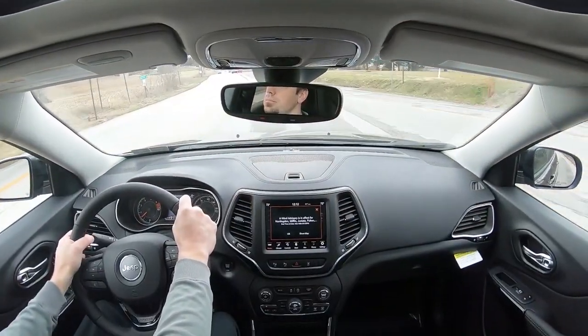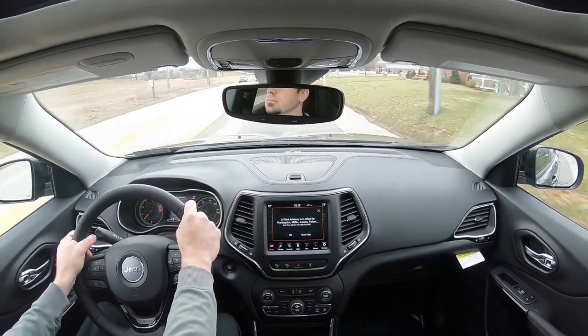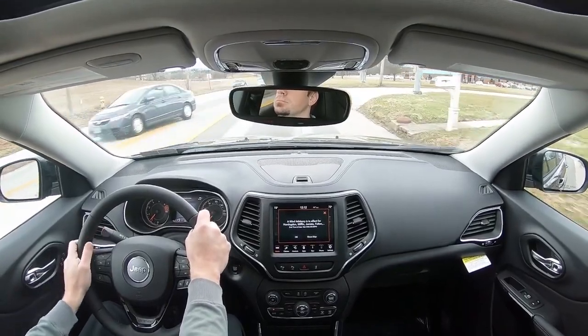But as far as cabin noise goes, we're going 40 miles per hour. There is a little bit of road noise, not a whole lot of wind noise whatsoever coming into the cabin, but you can definitely tell there is some road noise here. And touching on visibility, I can see 100% perfectly fine out my rear view mirror there, so definitely not going to have any issues there.